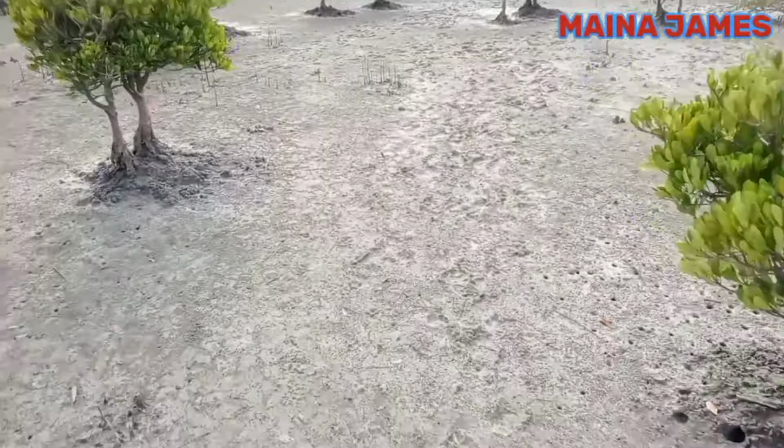According to what I hear or learn, these kind of trees can be used to make furniture, very strong furniture. I think the furniture from such kind of trees is very, very expensive. These are the breathing roots of the mangrove trees.